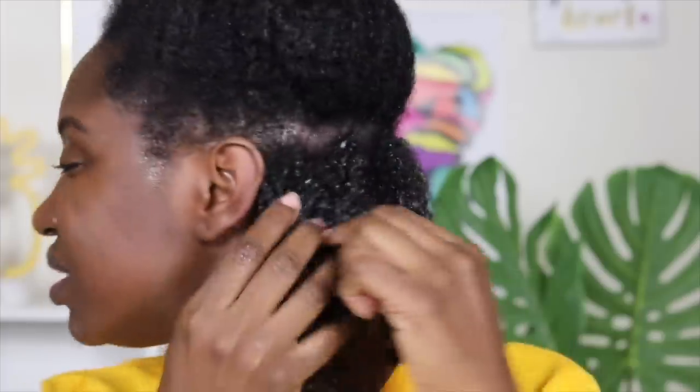This looks so good, and I haven't even shingled it yet. Look at that. My hair, like, hey, okay. Pardon me. This gel is so good. Like, I'm shook. Okay, these are real reactions right now. I am sitting over here like, wow.